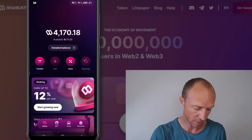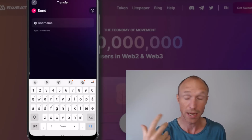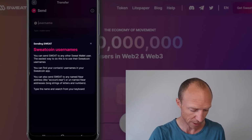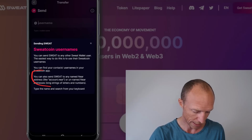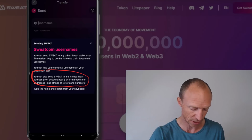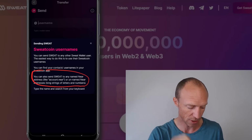But you can already now transfer, you see, and you can send or you can request. So you can send just by having a username, you can send Sweat to another user. But also if you click the little information mark, you can see that you can just send it to another Sweat wallet if you want to. But you can also send Sweat to any named NEAR address on the NEAR crypto network, any address that's on that, or an unnamed one. That means a long string of letters and numbers. So basically a crypto address on the NEAR network.